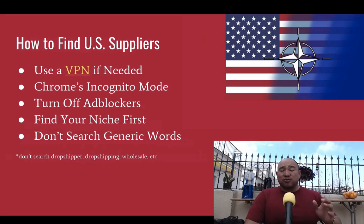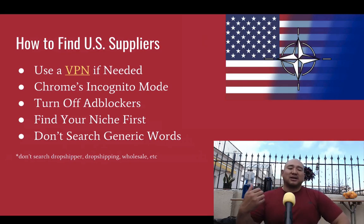You also want to use Chrome's incognito mode, because that's going to give you the most accurate, generic results versus just showing you things that you like seeing anyways. Turn off your ad blockers, because you actually want to see people's ads while doing market research. My recommendation is to find your niche first. Don't search generic words like, I need a dropshipping company, or who dropships. Don't Google things like dropship directory or wholesale or apply for wholesale, because unfortunately you're going to get a bunch of people trying to sell you a directory or something that just doesn't work.